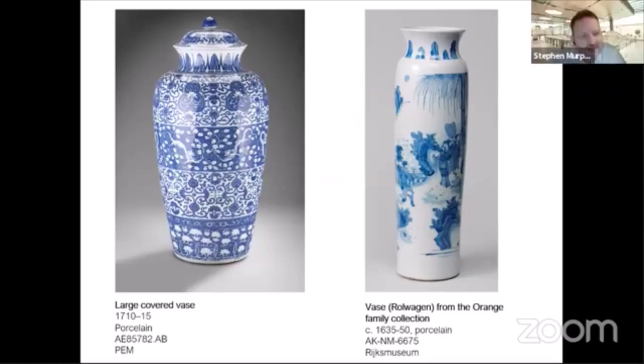Yeah, and we have another question, more of a technical one, from Ulrika. She asked, the shades of blue seem to be different. Is this true or an optical illusion? And if true, why? I presume she means on both vases.